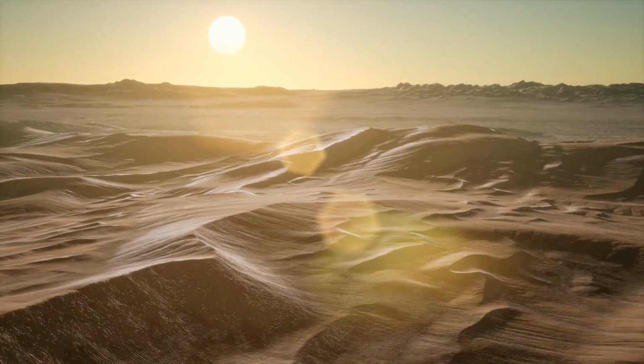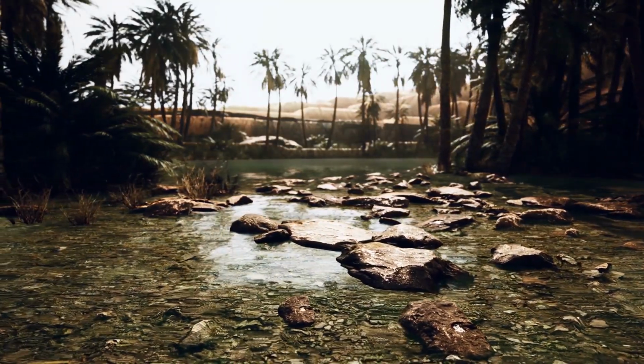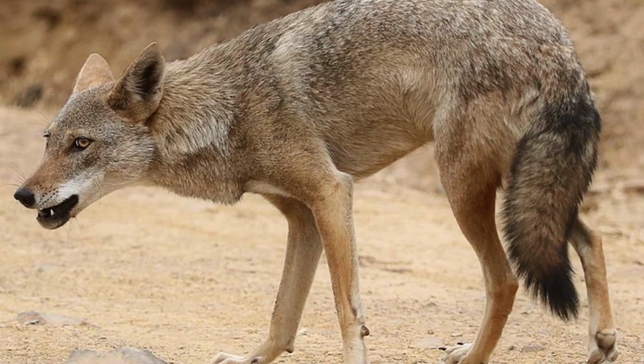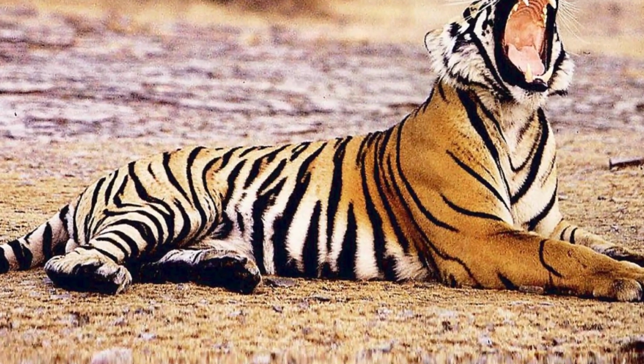Taklamakan has few animals. Only in desert peripheries where water and vegetation appear is the fauna more diversified. Open regions have gazelles, and river valley thickets have wild boars. Carnivores include wolves and foxes. Tigers were extinct by the early 20th century.